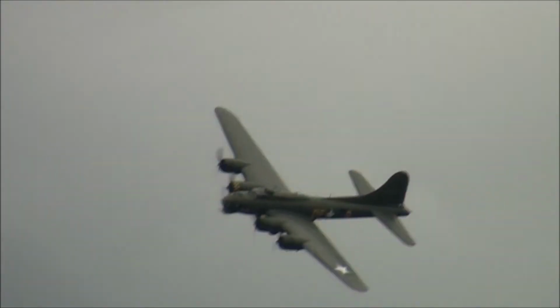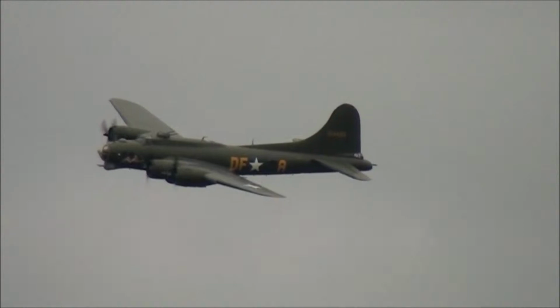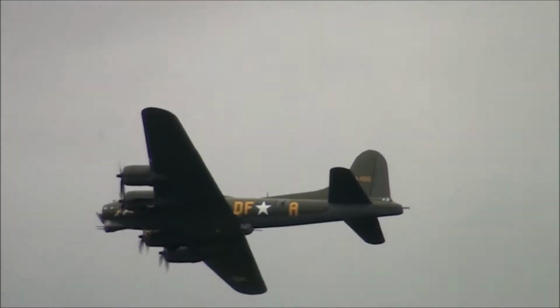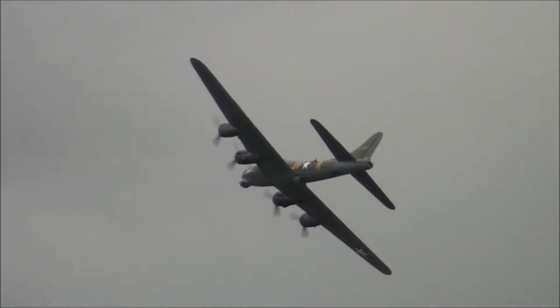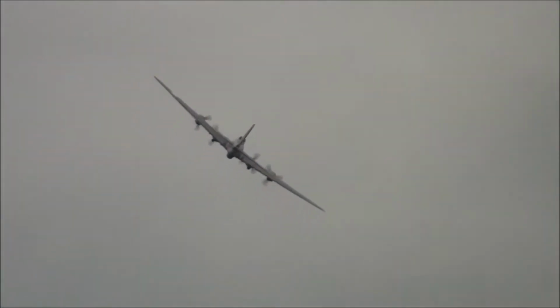Second, an aircraft that we've seen here several times before. It used to be named Old Cove, the Scandinavian Historic Flight. B-17 Flying Fortress Sally B passes overhead for its first pass. Now that aircraft is operated by the Norwegian Spitfire Foundation.